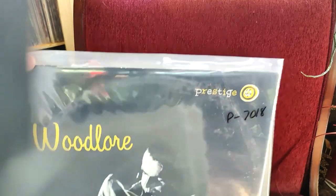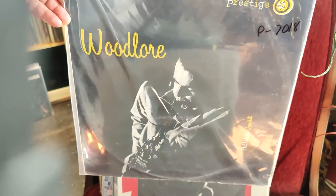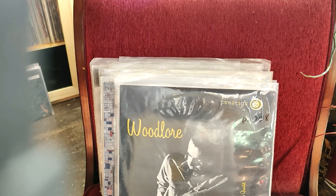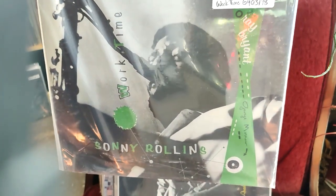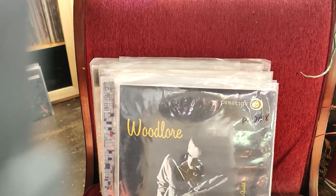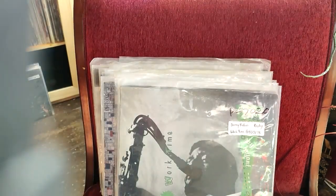Number 7018 is Phil Woods, Woodlore. And Phil's a great sax player, a lot of expressive playing. I like what Phil Woods has to say. Some Sonny Rollins, Work Time. This is with Ray Bryant and George Morrow. And who else is on this? Max Roach. And so you have a couple of great players with Roach and Morrow and Ray Bryant on the piano. It's a very good grooving session with Rollins.